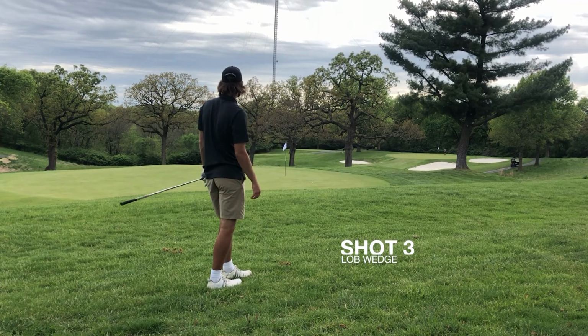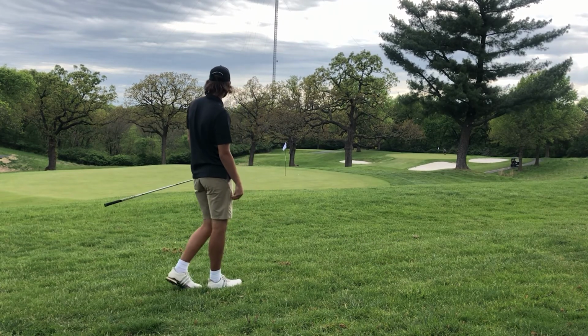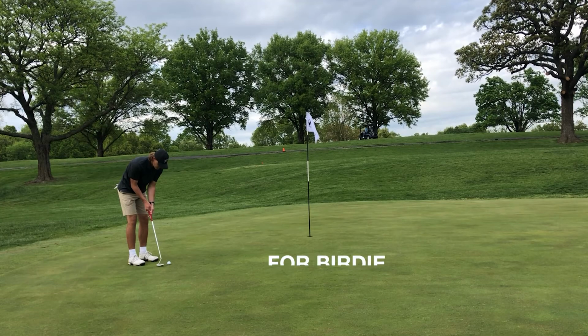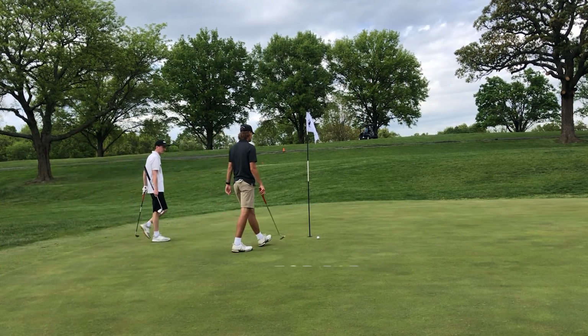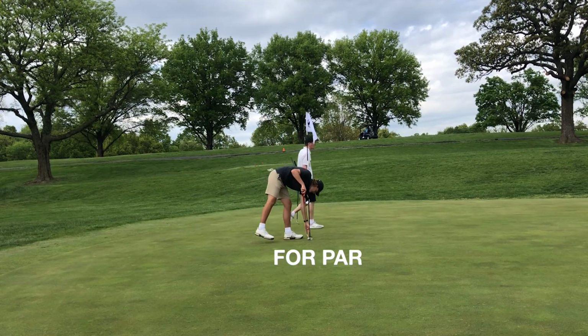Obviously, I'm going to have to shoot 1 under on the back here, but I think we have a chance. There's some birdieable holes. Speaking of which, we have a birdie putt here, which I just slide right by the hole, but never get mad about a tap-in par.